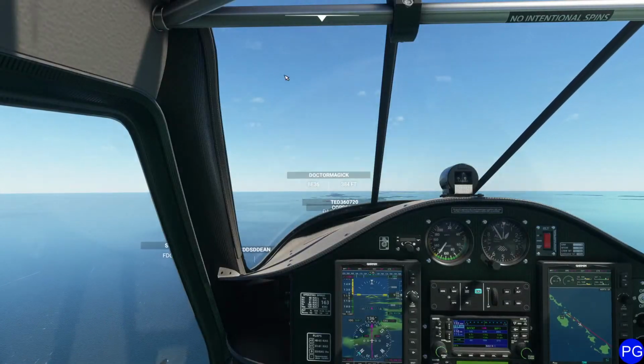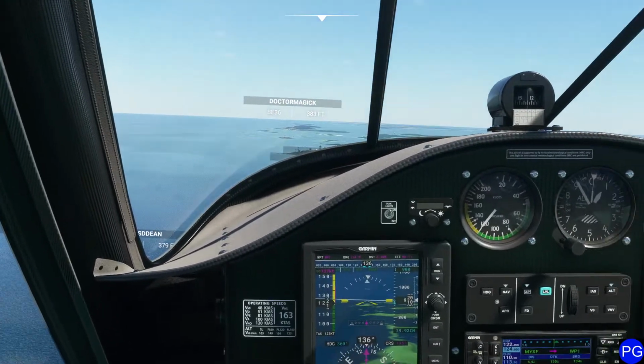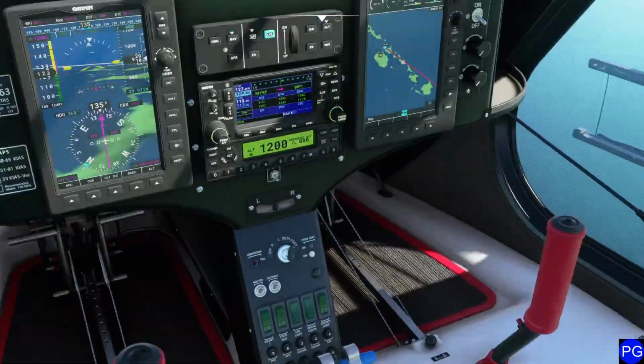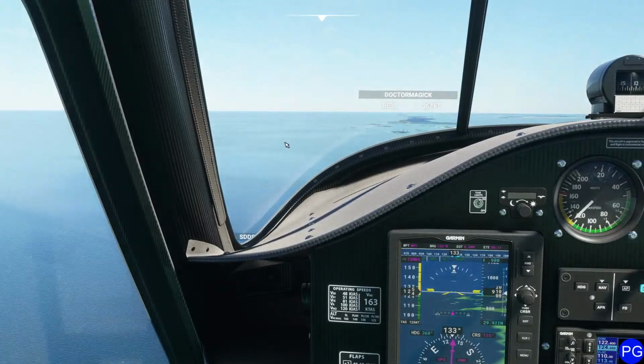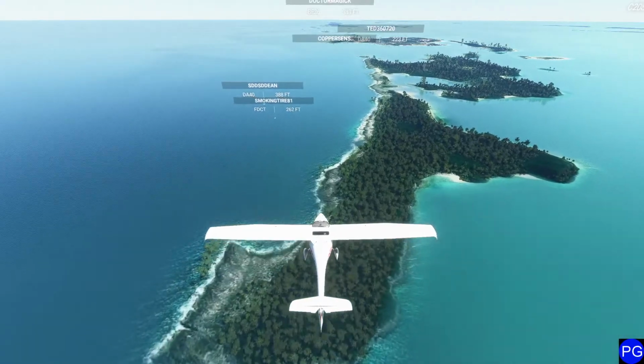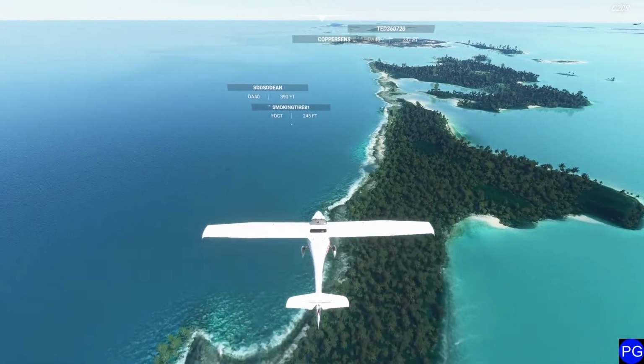As always, turn on navigation mode. I got a little bit of altitude underneath me this time. I'm going to go ahead and put my cruise flaps in the right position, back down my power a little bit to about 22 inches. Looks good. All right, we are doing great.